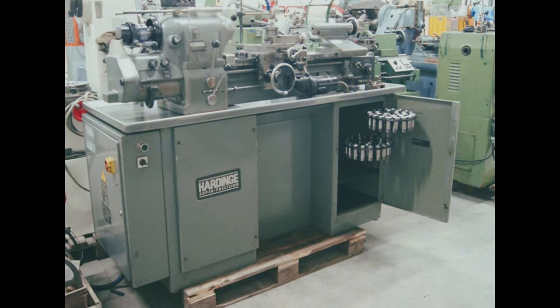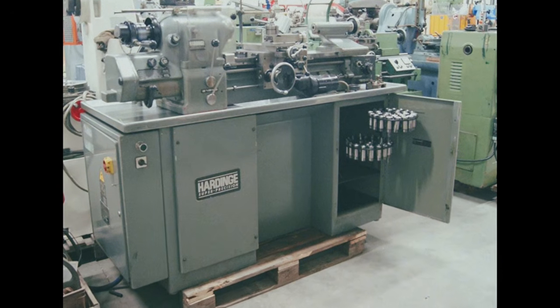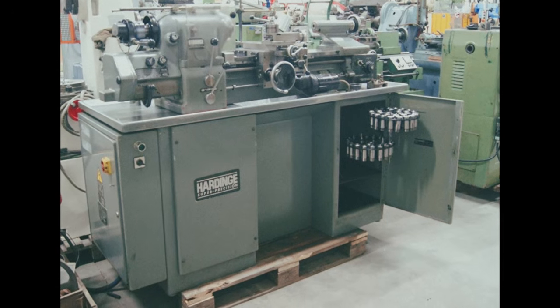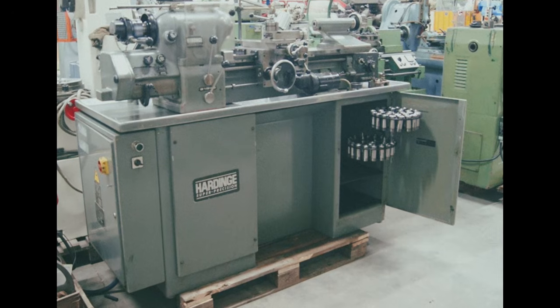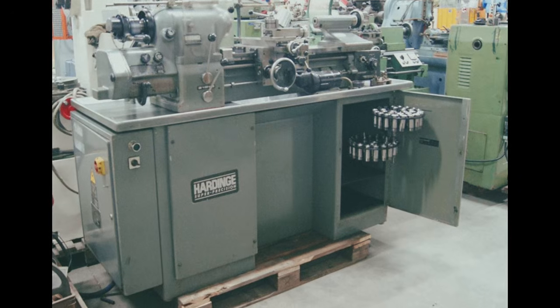The bed, thin-walled meehanite casting, already sagging from interrupted cuts on heat-treated 4340 steel. Software had been fudging the backlash with adaptive control algorithms. Total loss. Machine scrapped, production halted for weeks, millions in overtime chasing parts from Taiwan.